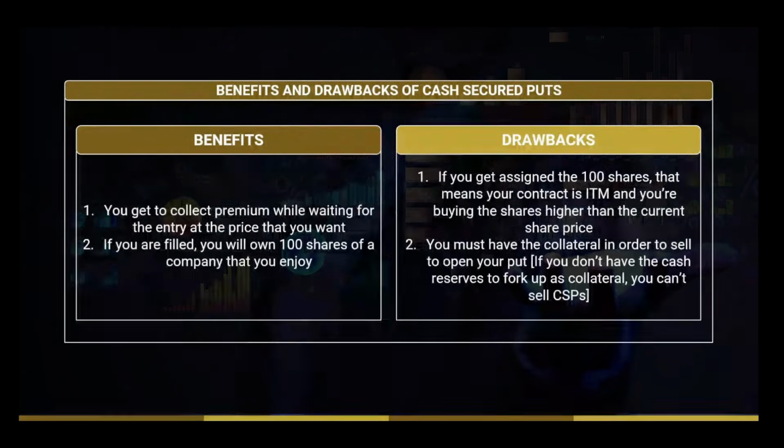So let's talk benefits and drawbacks of cash secured puts. Benefit number one, you get to collect premium while you're waiting for the entry that you wanted at the price that you wanted for whatever the underlying is. Number two, if you're filled, you'll own 100 shares of a company that you enjoy. You'll click your heels. You'll be super pumped. Everything is gravy. But of course, with anything that has benefits, there's always drawbacks.